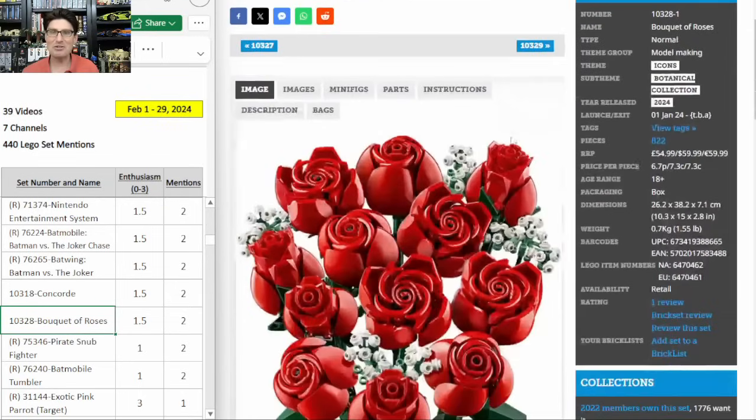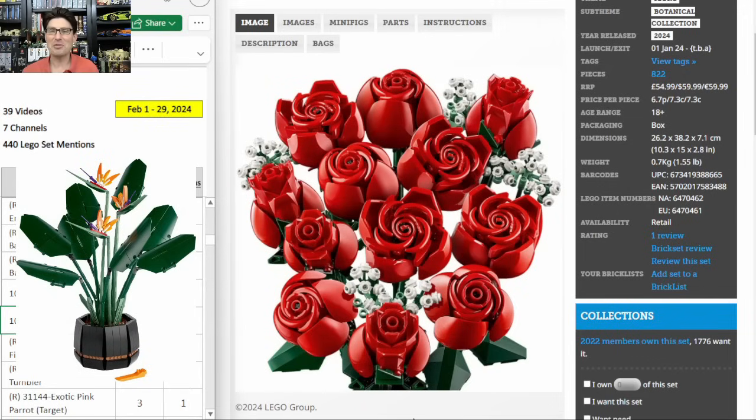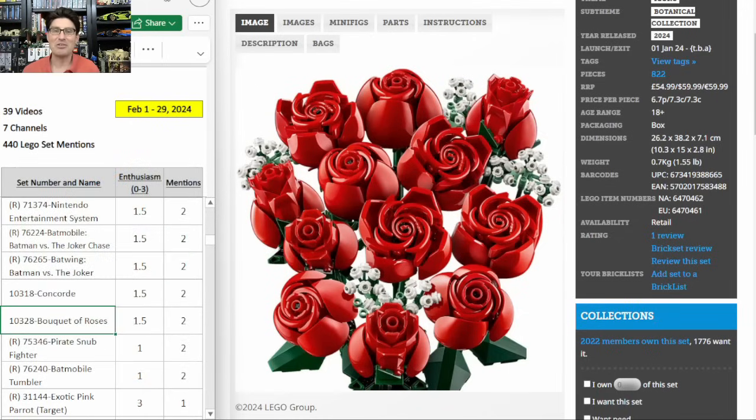10328 just came out, so who knows? Tons of botanical sets. Bird of Paradise is the first one that retired. I think it's going for around $110 to $130. A lot of people got it for $40, $50. So if they got it super discounted, it was a great investment.